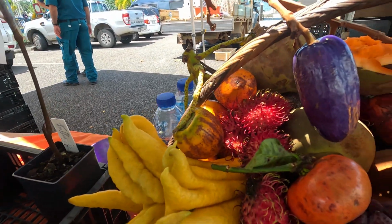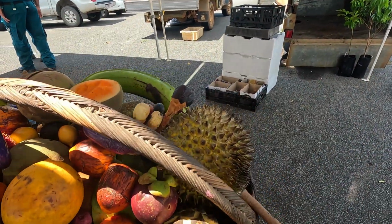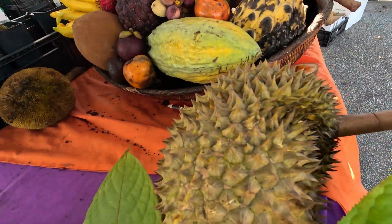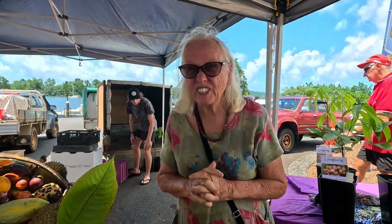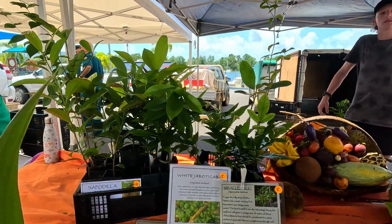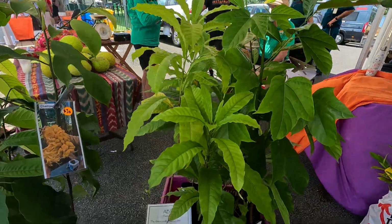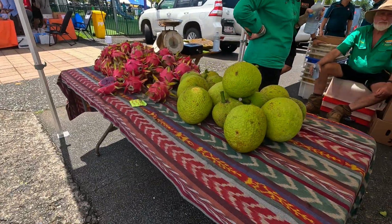The same as you'll see all over Asia, the Buddha hands, they have them here as well. And then they've got the rambutans. I am so lost. There are so many fruits that I don't know. Is that a jackfruit or a durian? That's a durian. Durian on Jat's biscuits. Oh, I hate it. That one there's a sapodilla. So these guys know what they're doing. And then there's a heap of breadfruit.